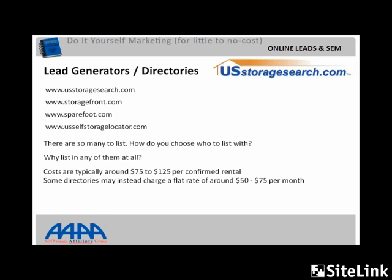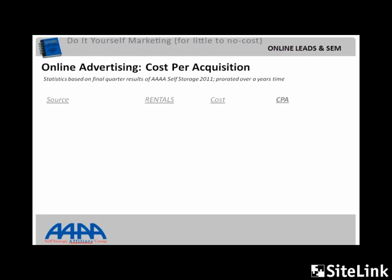Cost per rental will vary, usually from $75 and up. US Self-Storage Locator will charge you only half of your first month's rent, so that's a good option. And others may charge you a flat rate fee. In most markets, a rental is valued around $700. So if you're paying $100 to a lead generator for a rental, this is usually well worth it. So now that we've looked at these other alternatives, let's take a look at how much the cost is.